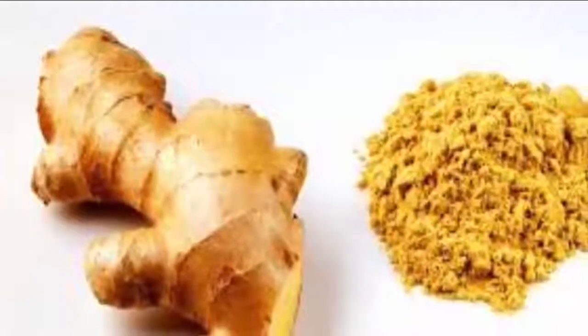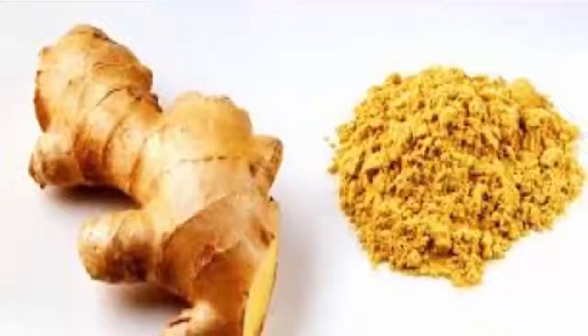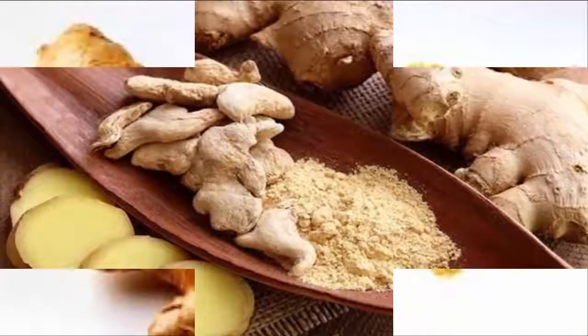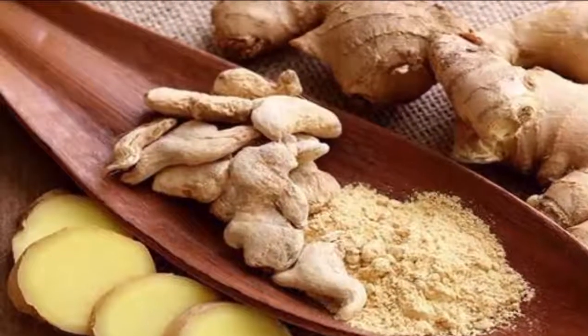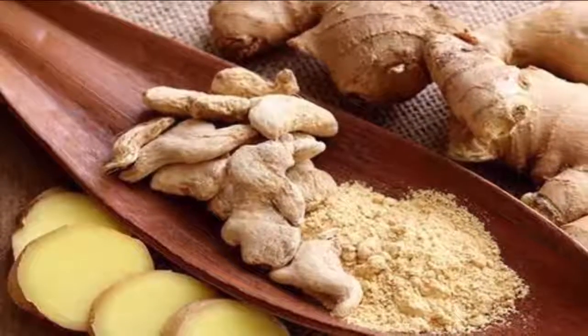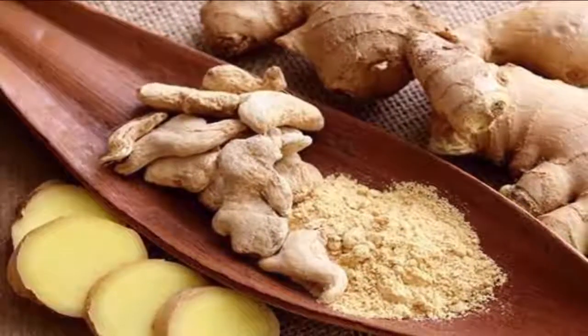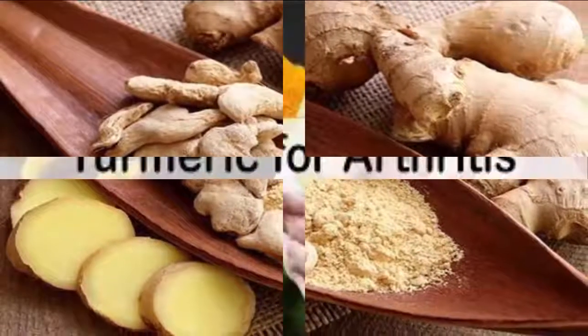The study put 70 type 2 diabetic patients through a double-blind test, where they were given either a 1,600 mg ginger supplement or a 1,600 mg placebo for a period of 12 weeks. The study found that the ginger supplement reduced 8 of the markers associated with diabetes.